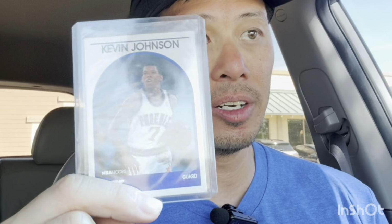One of the last few 20 and 10 guys, I think. You don't really see point guards anymore averaging 20 and 10 in today's game. So KJ, I think, was one of the last few. Definitely a guy I really admire and respect, and I'm excited. I have his Fleer rookie card, so now I'm able to add his other Hoops rookie card for $1, which I thought was really cool too.